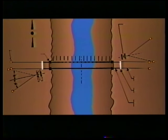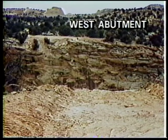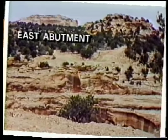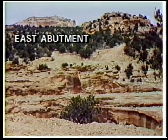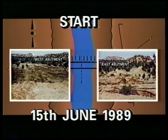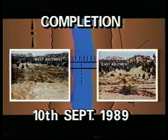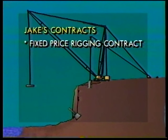Olson Beal used Jake's erection proposal in their bid package and became the successful bidder for bridge construction. Ralph L. Wadsworth Incorporated from Salt Lake City, Utah, was the general contractor. Utah Department of Transportation was the owner. Field construction was scheduled to start on the 15th of June, 1989, with completion projected for the 10th of September, 1989.